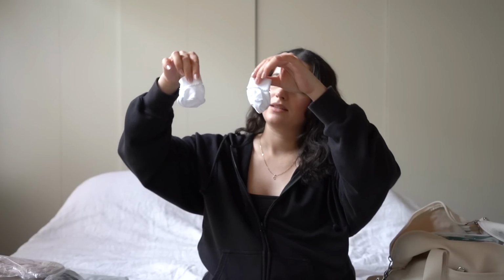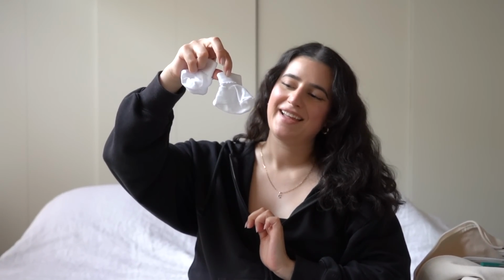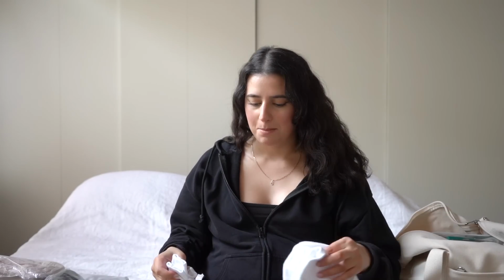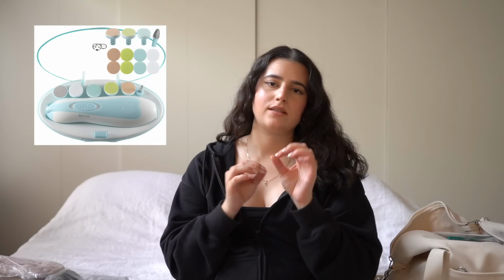So I got these from Kissy Kissy, I think is the brand. And I got these little boots because I feel like these would just be easier to stay on. I also need mittens because something that I'm actually waiting on that hasn't arrived yet is my nail file for the baby, which I got as a gift from my registry. And it's just the one that has a little detachments because I heard that a nail file is good to have because sometimes babies are born with very, very long nails.